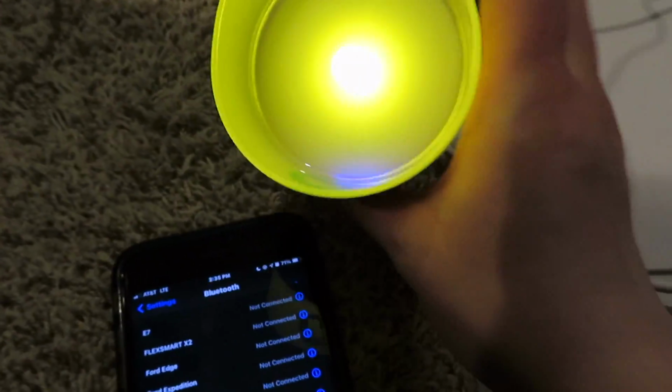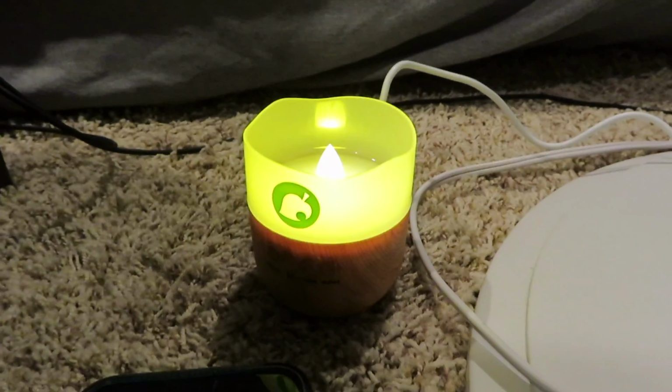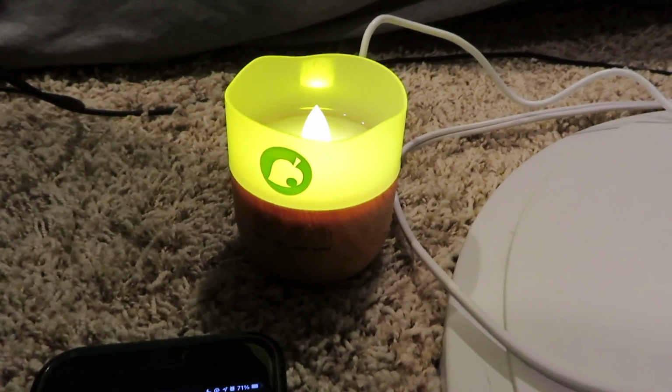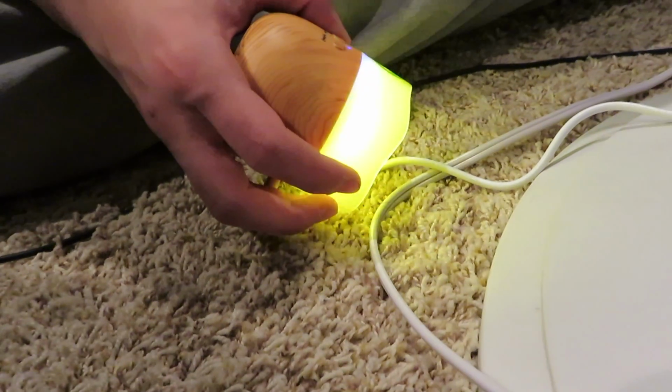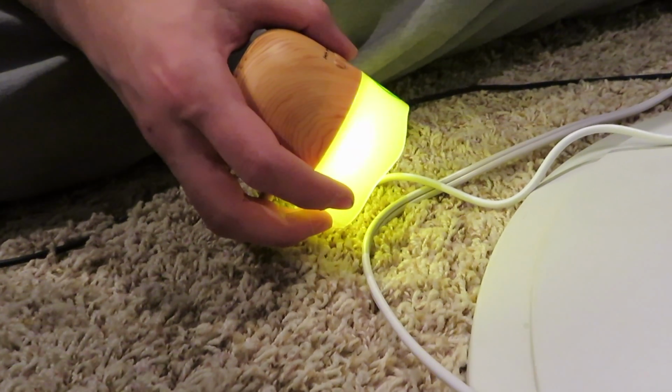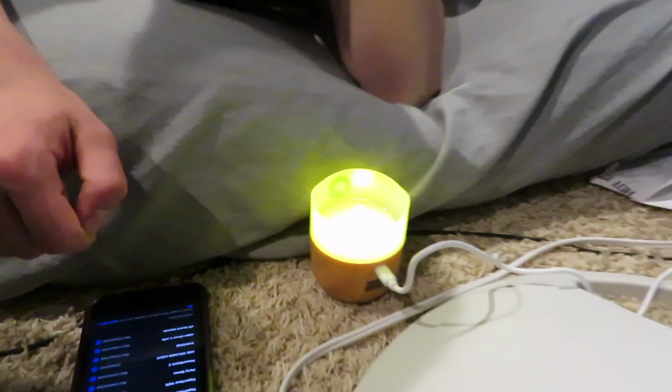Okay, so this is the candle. I don't know if it's showing up on camera, but it's not like a true candle. It's just yellow, but I don't mind. It's like a cool nightlight or something. See, Bluetooth mode. Holy crap, that was loud. Okay, so this connects to the light. I mean, controls the light, so. There's light. USB speaker.